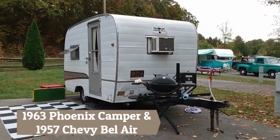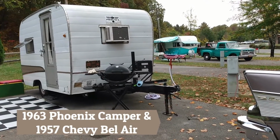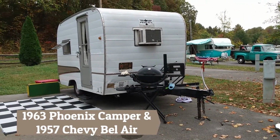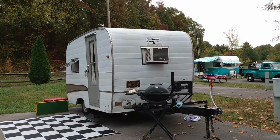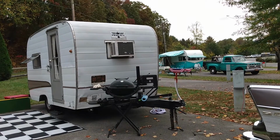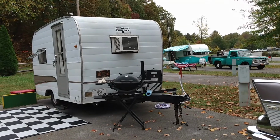1963 Phoenix. Never been restored. We did Route 66 in it from Chicago to California to Santa Monica Pier. We left there and went into Arizona to Quartzsite, Arizona. We went on south to South Padre Island, followed the Gulf all the way around to Florida, and then went back to Indiana. That's where I lived at the time. 18,000 miles in 2.5 months.